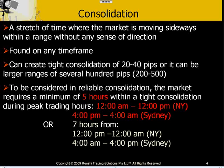To be considered a reliable consolidation, the market requires a minimum of 5 hours of tight consolidation during peak trading hours. So, for instance, 12 a.m. New York to 12 p.m., and Sydney time is 4 p.m. to 4 a.m.